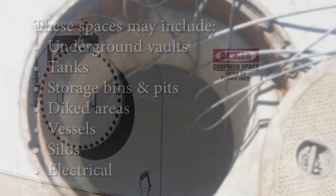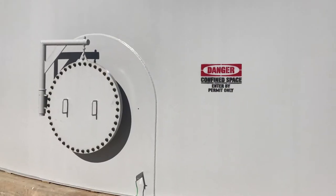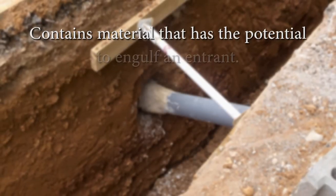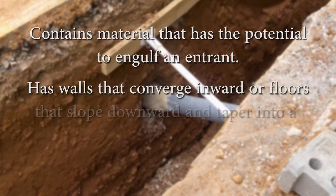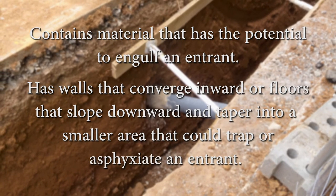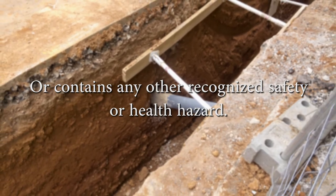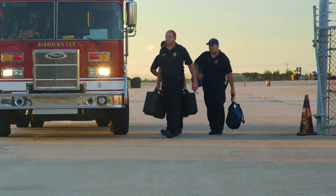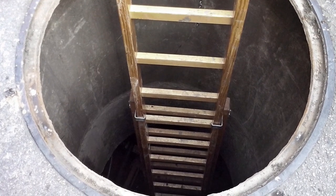A permit-required confined space is a space that meets the above definitions and contains or has the potential to contain a hazardous atmosphere, contains a material that has the potential to engulf an entrant, has walls that converge inward or floors that slope downward and taper into a smaller area that could trap or asphyxiate an entrant, or contains any other recognized safety or health hazard. Please coordinate with Port Houston Fire Department and Maintenance before entering any confined space, regardless of whether or not the confined space is permit required.